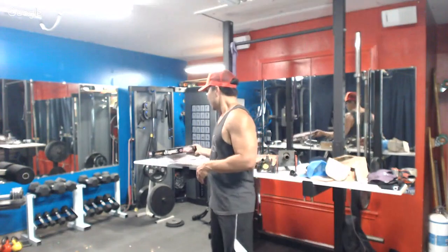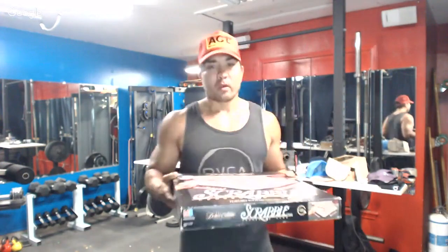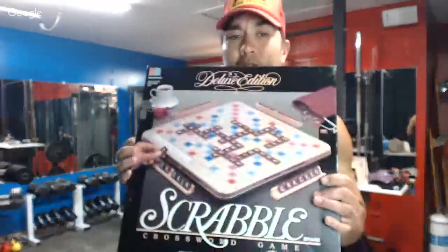Went to another neighborhood garage sale. We picked up this Scrabble board for $4.